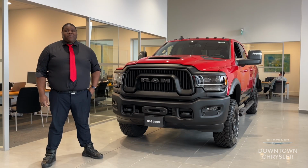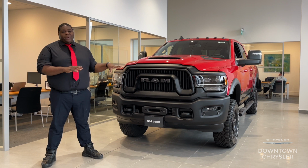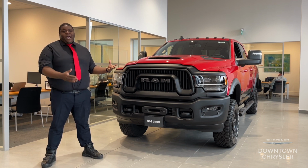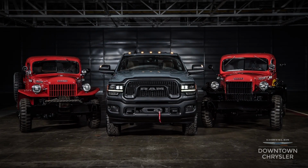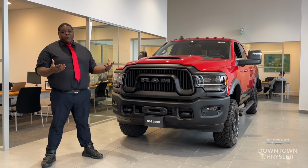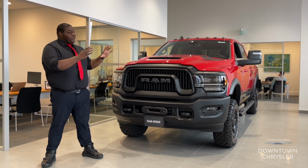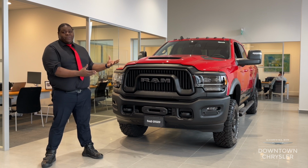The Ram 2500 is quite a fascinating vehicle. This vehicle has actually been in our wheelhouse, no pun intended, since the mid-40s, the Second World War. The Ram Power Wagon was originally used as a utility truck designed to carry materials and equipment to the forces during the Second World War. Since then, it's undergone a lot of different transformations, a lot of different variations, but we are extremely proud of the current version of this vehicle.